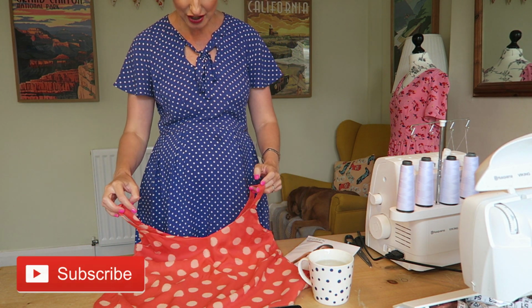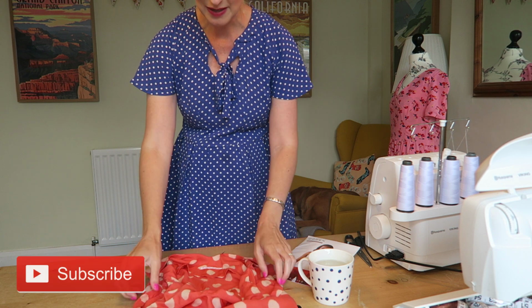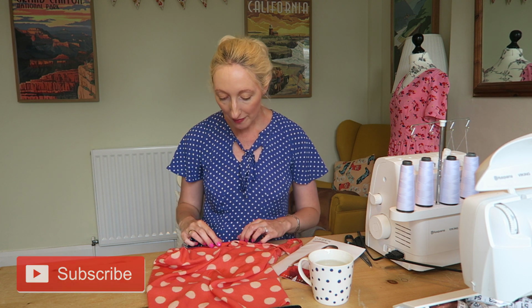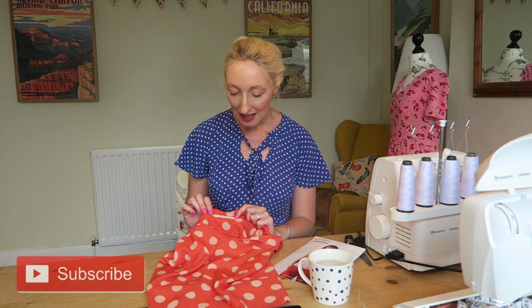I also decided to add in one of my homemade labels made by Becky. If I just hold that up so you can see there. I'm not sure where I got those labels from. I've had them for quite a while. I think I got them maybe from eBay or Amazon or something like that, and it was one of those websites where you could literally just type in what you wanted it to say on the label. So I went for a pink and white label just because pink's one of my favourite colours, and I just thought white labels would probably go with a lot of the things that I make, so that's what I decided to do.